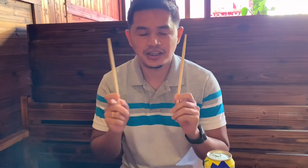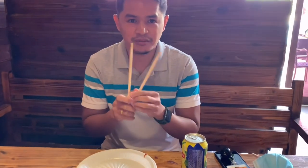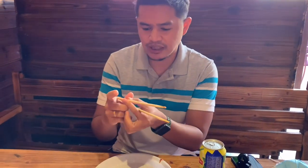Hey guys, this is a chopstick lesson 101. Hello. It's okay. Excuse me. Hey guys, this is a lesson 101 for how to use chopstick. Disclaimer, di po ako marunong mag-chopstick. I will try. Sakin na lang ito dito.